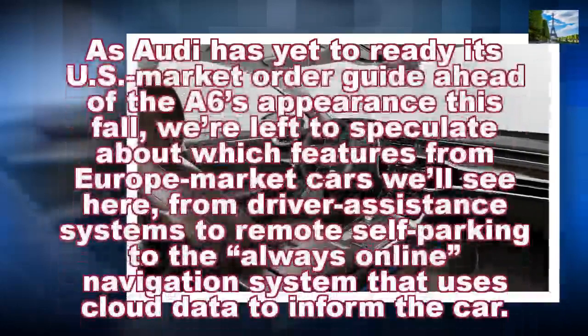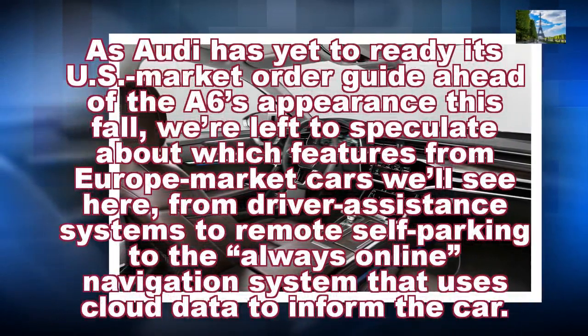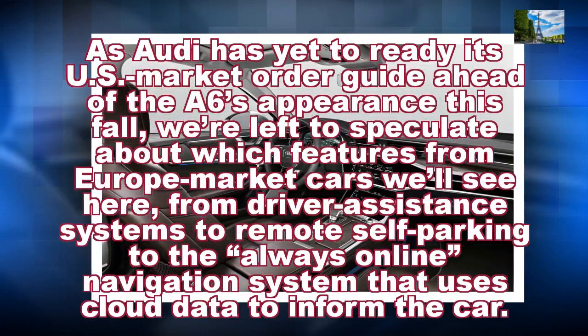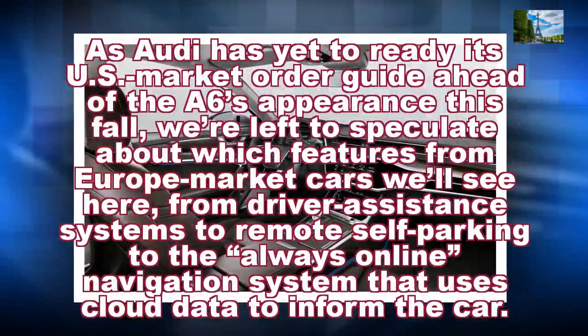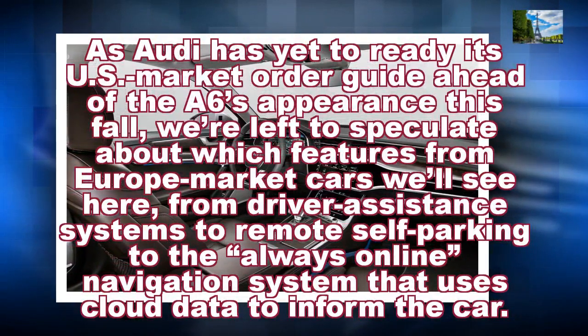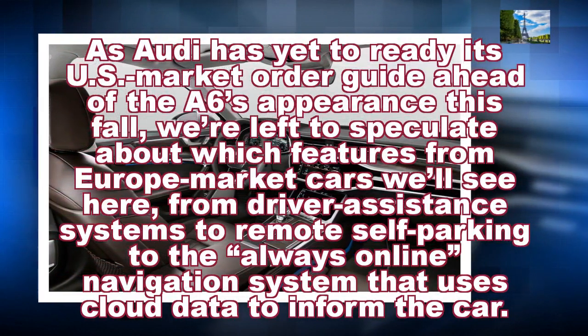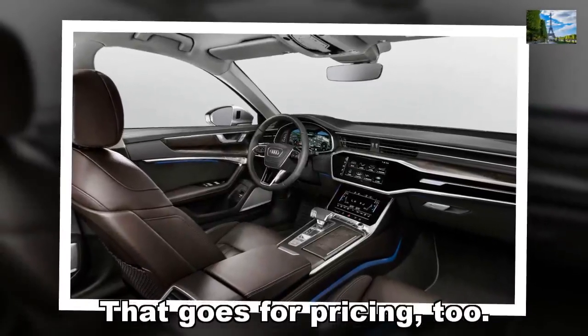As Audi has yet to ready its US-market order guide ahead of the A6's appearance this fall, we're left to speculate about which features from European-market cars we'll see here, from driver assistance systems to remote self-parking to the always-online navigation system that uses cloud data to inform the car. That goes for pricing, too.